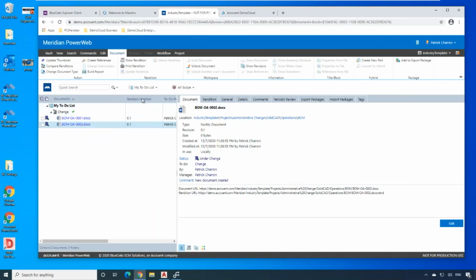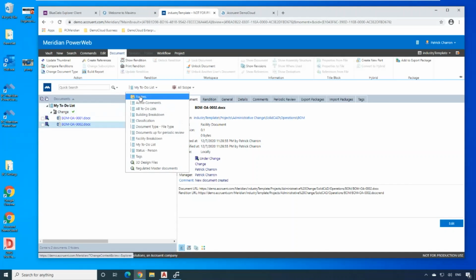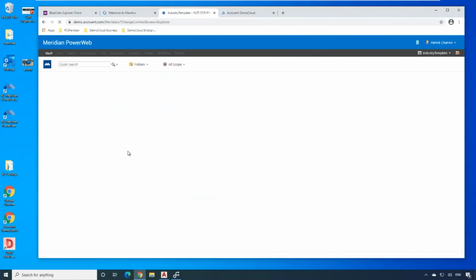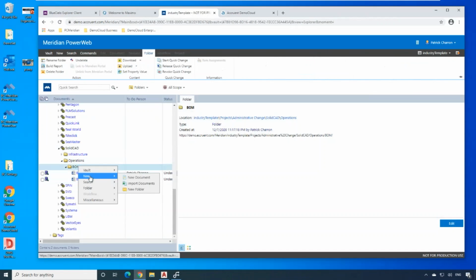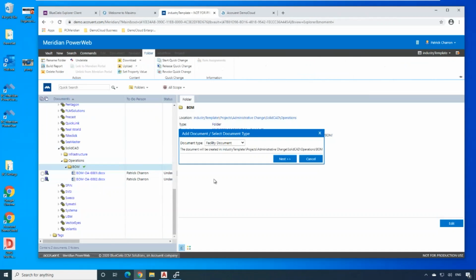Another quick way that you can use to insert or create new documents into Meridian, it might not always be the technician that will fire up a new document. So you've got the ability to create documents yourself from templates. If I go to that operation folder, I can right click here, create myself a new document, and specify what type of document it'll be.